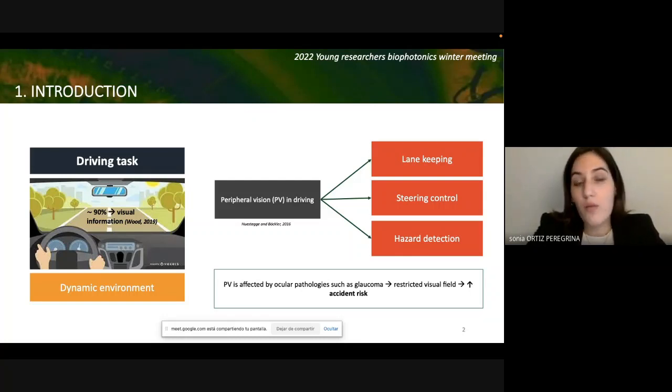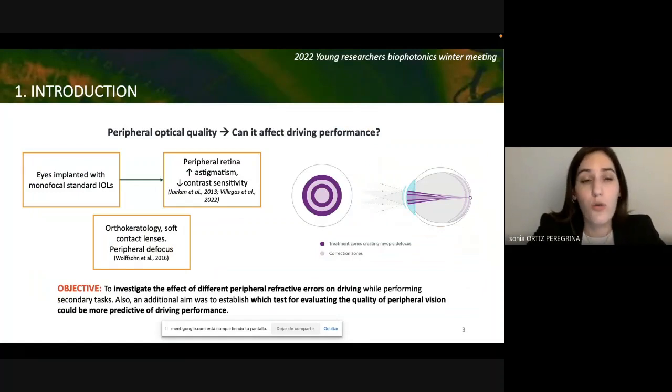We know that when peripheral vision is affected by ocular pathologies such as glaucoma, restricting the visual field, it increases the accident risk. However, very little is known about the effect of changes in the peripheral optical quality on the driving task. There are interventions such as cataract surgery with eyes implanted with monofocal standard IOLs that increase or decrease the optical quality on the periphery. Eyes implanted with monofocal IOLs have increased peripheral astigmatism that importantly reduces the contrast sensitivity on the periphery.